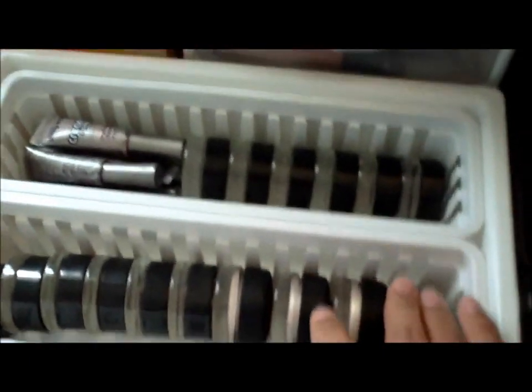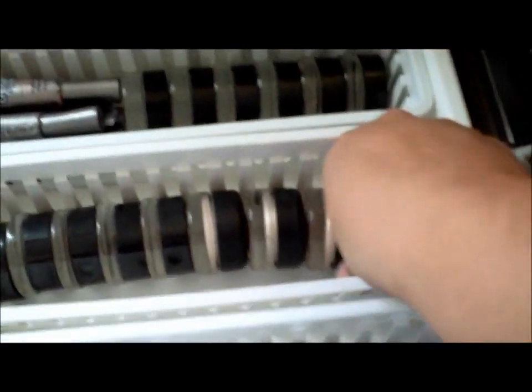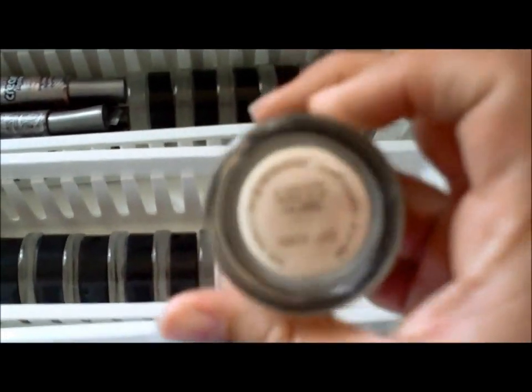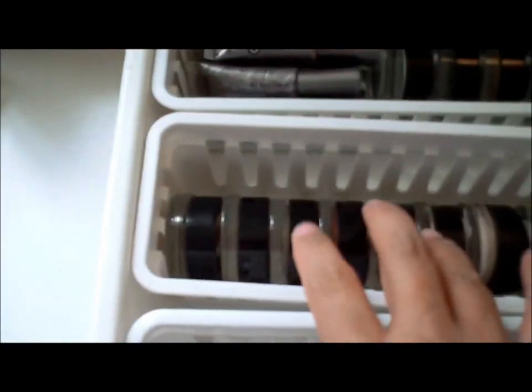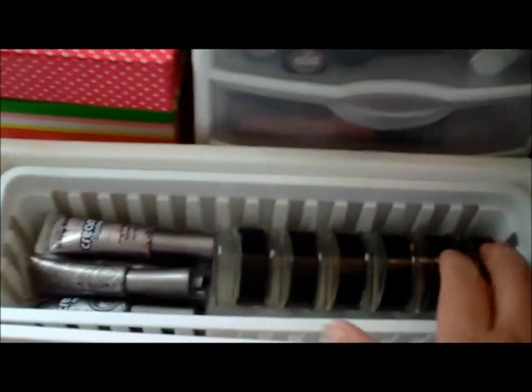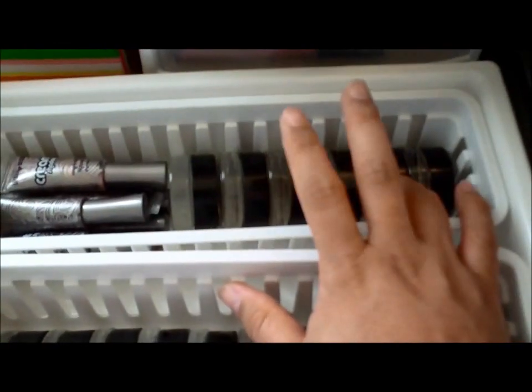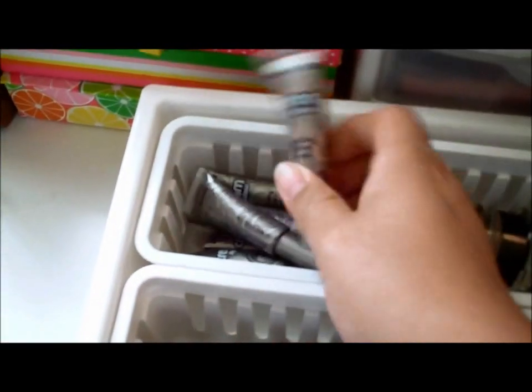NYX. Here, back here are my paint pots. I only have four of them, and they're all neutral bases, like soft ochre and stuff. These are all Benefit creaseless eyeshadows. I love these. And then these are my Maybelline Eye Tattoos, and then my cream shadows from Urban Decay.